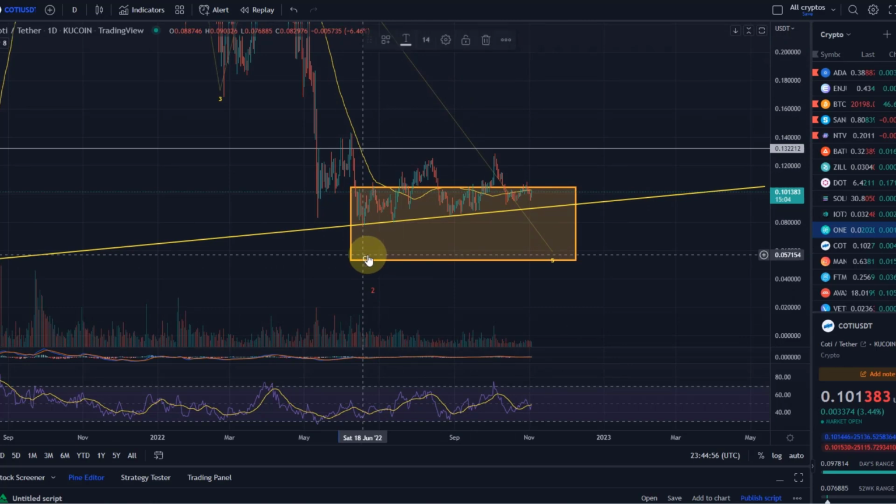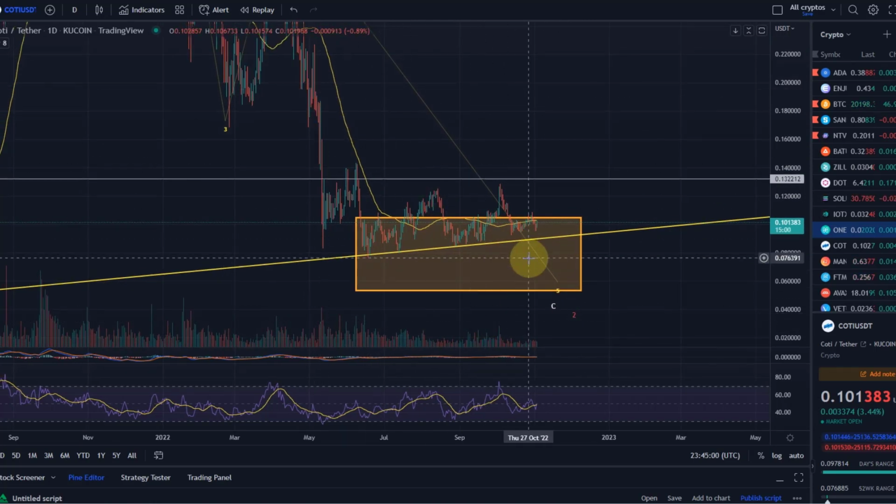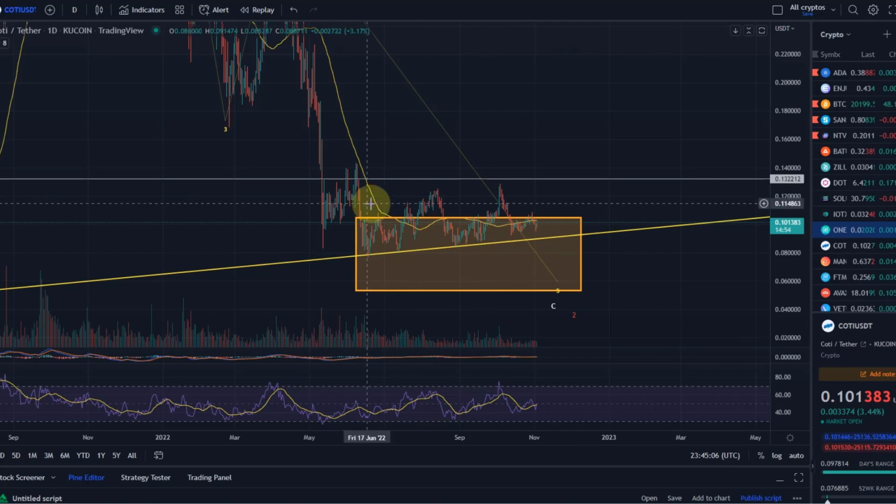In fact, what I have to tell you, this would actually be my primary expectation, that we do get one more leg down, and that would be based on the, let's say the evaluation of the structure of the chart here, because it doesn't look, let me just see.